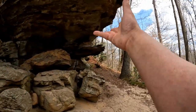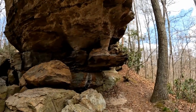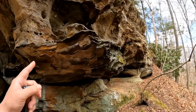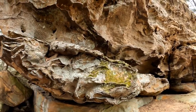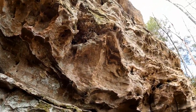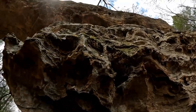I mean, look at the carving right here. Of course, the iron deposits help because it doesn't wear as easily as just the standard sandstone. It just helps create this artwork of amazingness. Yes, that's a word.